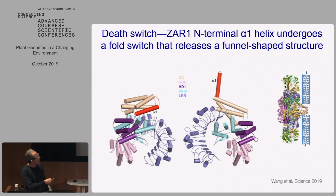That was really striking to us because the activation of the ZAR1 resistosome is associated with this really dramatic conformational switch where the N-terminal alpha helix, which is normally buried in the coiled-coil domain in the inactive form of the NLR, when this protein is activated through the effector and through binding ATP and it oligomerizes, that alpha helix flips out. There's really an absolutely dramatic switch, which now we refer to as the death switch, actually. And that results in that funnel, which is presumably inserting in the membrane and causing some membrane perturbation leading to the cell death.